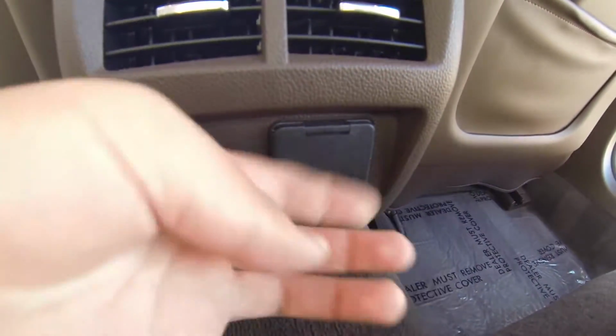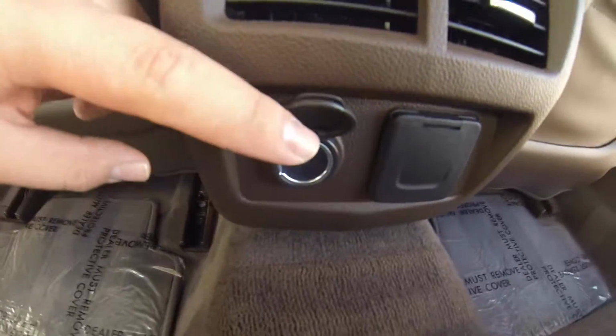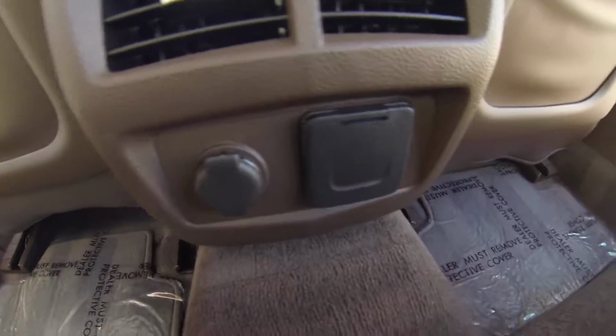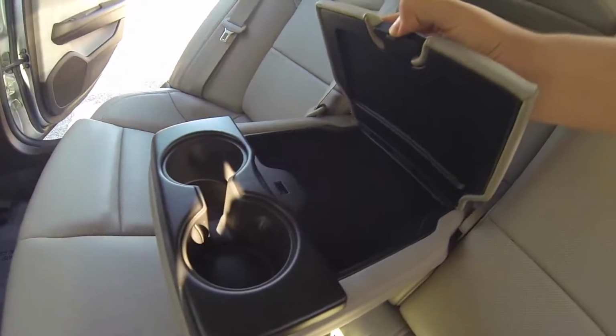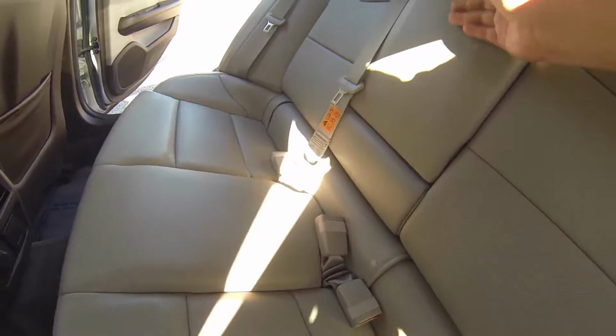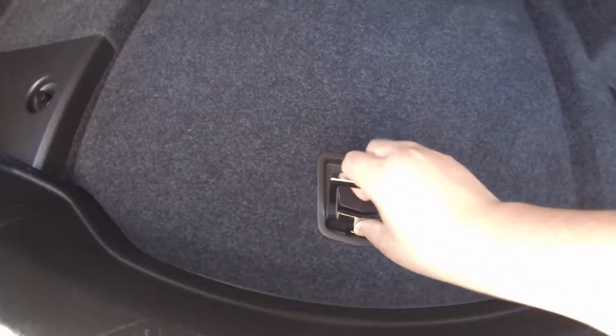Clean carpet. You do have an outlet in the back, another 12 volt outlet, your rear AC vents. You also do have your cup holders, access to the trunk, a little storage. Very big trunk. Very spacious vehicle.